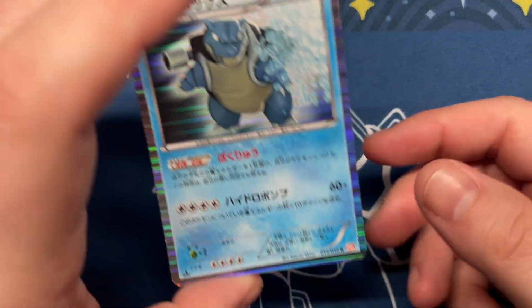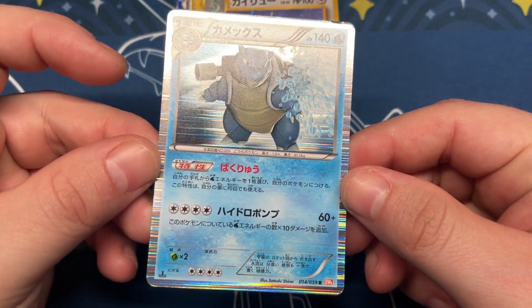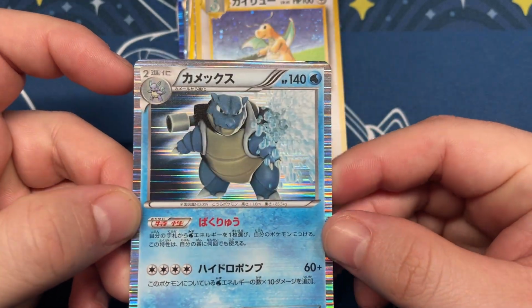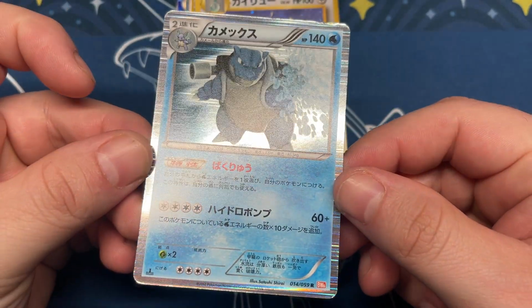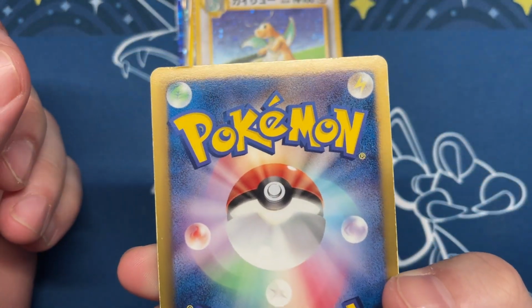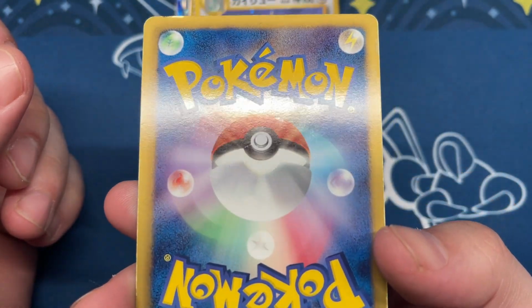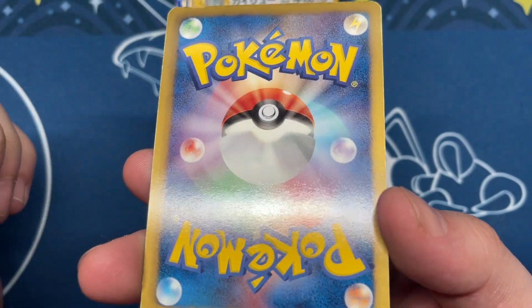All right, we got Blastoise Cold Flare. This one in moderately played condition. So we got a little bit of jazz at the top there. Overall clean face other than that. And then you can see that from the back. And then also the whitening. And looks like we got some in the middle there too.